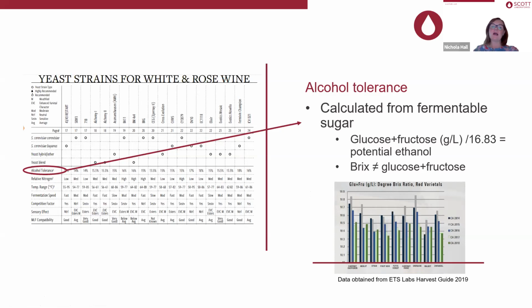So yeast is not actually producing more alcohol than it used to. They're not more efficient. It's the level of glucose and fructose, or the level of ripeness we've been picking at, that has changed. Therefore, the amount of fermentable sugar has changed.